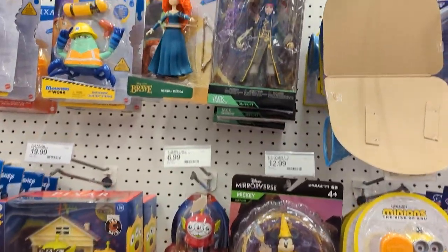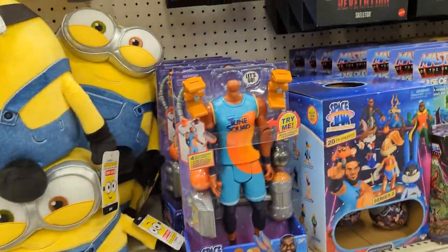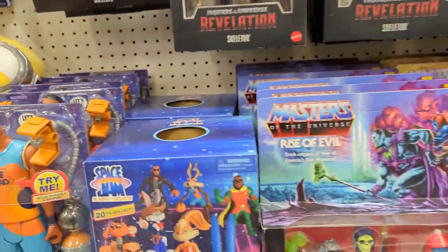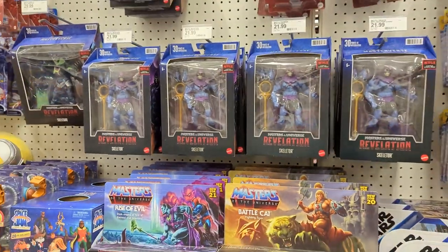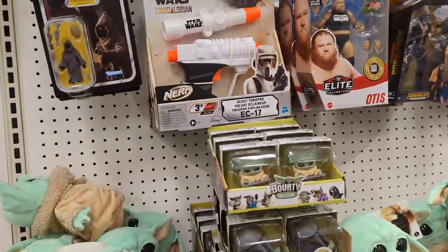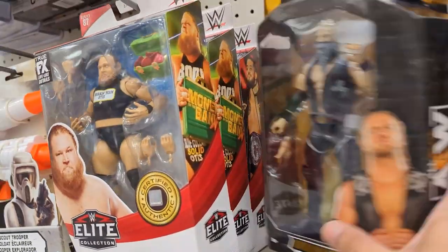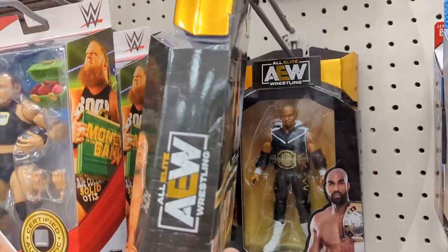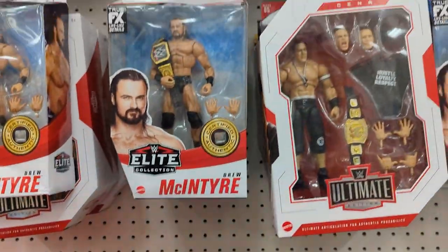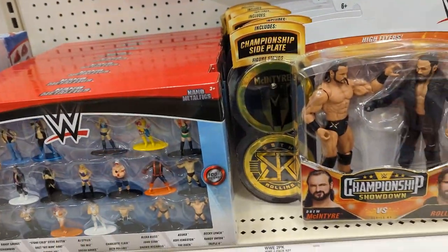I got some Mirrorverse stuff over here. The Captain Jack Sparrow and the Mickey Mouse. That's some pretty cool stuff. LeBron with the missing head. Is that like a TikTok thing? More Masters of the Universe stuff that I'm not really interested in. Some AEW figs. New AEW champion, Hangman Adam Page. And some WWE stuff. Ultimate John Cena. Drew McIntyre, Roman Reigns. You know the deal.